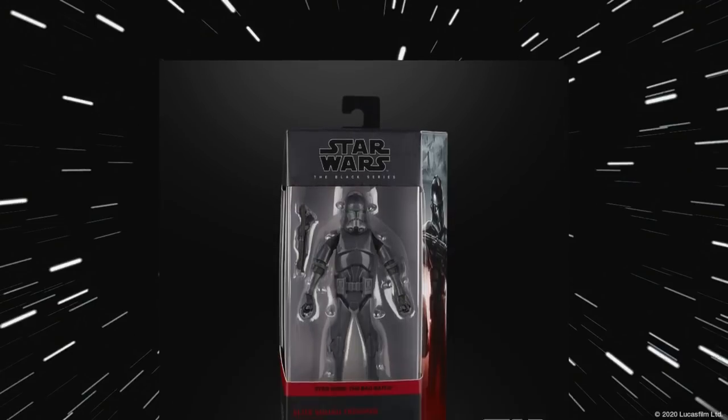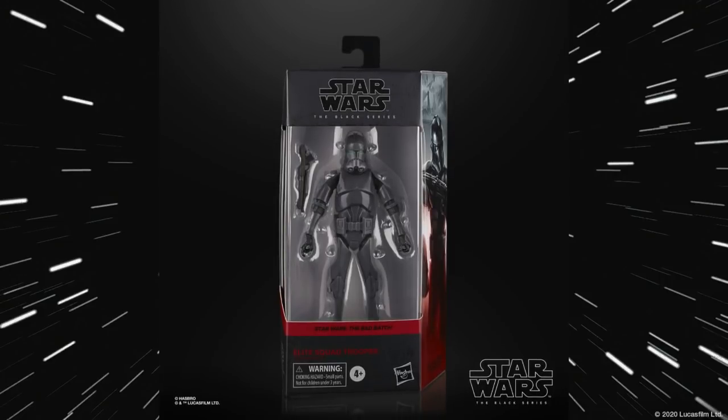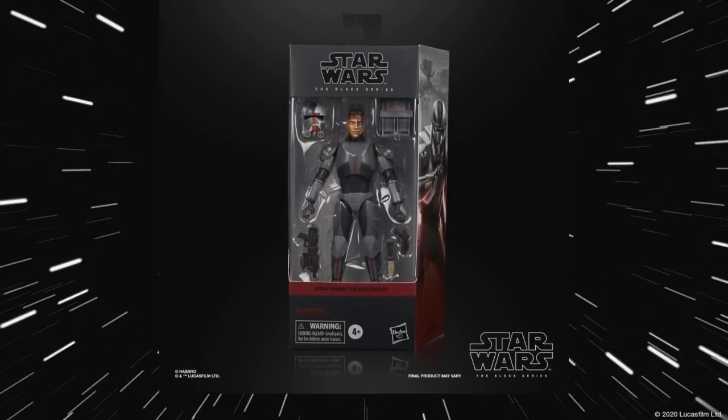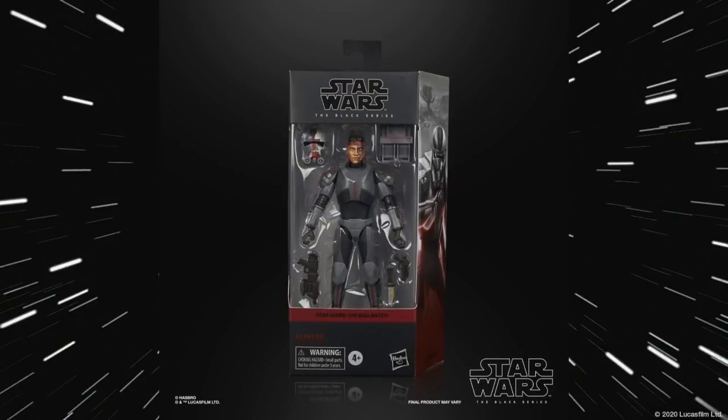Here is the Elite Squad Trooper, and they're connecting that with the Bad Batch also, and it looks pretty good. I've seen this mold before. It's just kind of a repaint. And here we are with Hunter, another one of the Bad Batch, which again is a take on the clones that didn't take. But here we go. I think it looks pretty good.